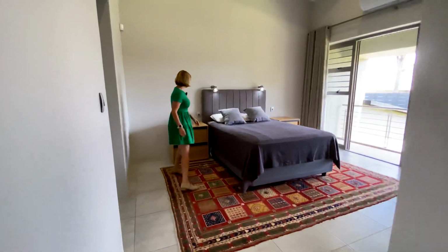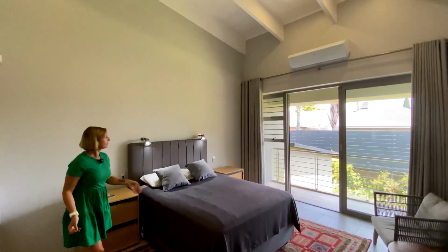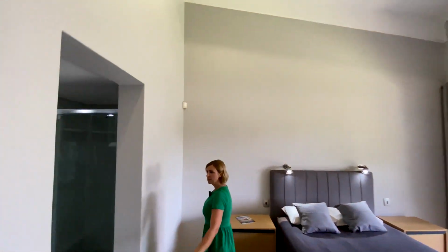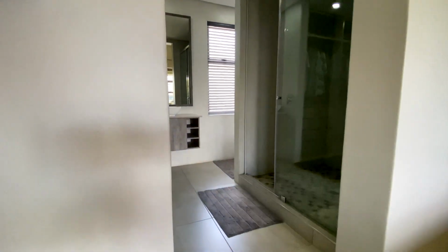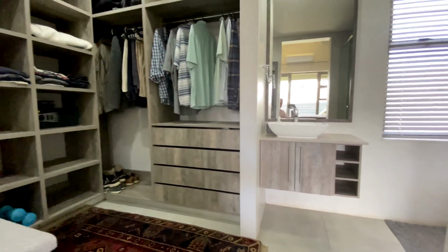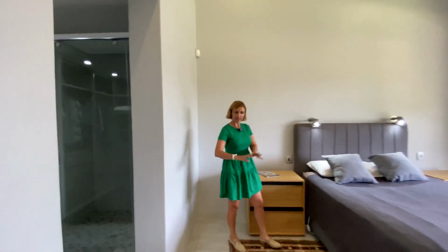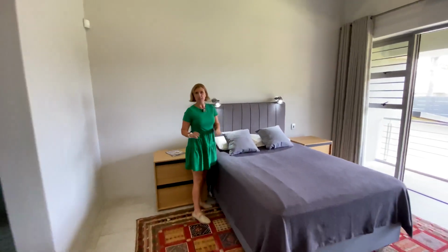Through to the last bedroom, and again, big enough to be another master bedroom, also with its own balcony and aircon, massive walk-in closet and an ensuite bathroom. Plenty of cupboard space. What's very clever is they've also done a seating area. So you have a cupboard with a soft seat inside your closet, you know, to sit and change your shoes and so on.